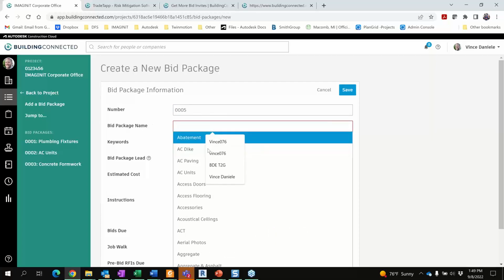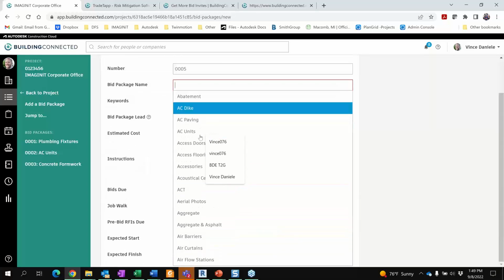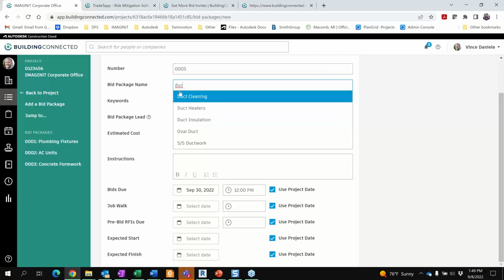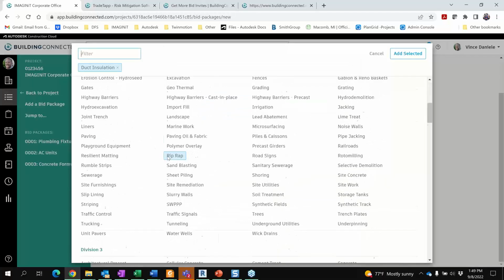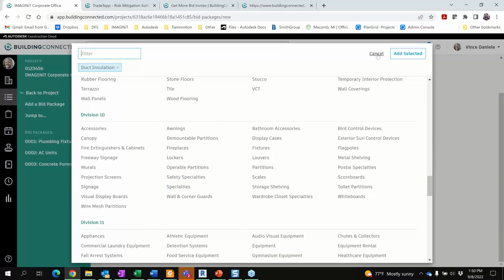And I should point out here the bid package name. There are some presets in here. I don't know why you can't scroll through this, but if you started to type in something like duct insulation, it's going to autocomplete from this list, and you can then pick that. It automatically flags it with a keyword associated to the package name. And we can add keywords to this from this list, do a view all, and then pick from that master list through scrolling through it and adding keywords.